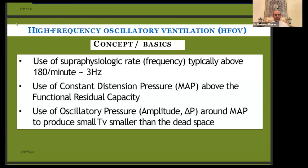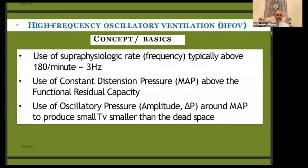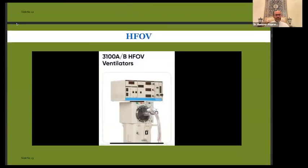We call it MAP, and the MAP should be above the functional residual capacity. And we use oscillatory pressure. We call it amplitude or delta P, which is the volume of the breath above and below the MAP. And the aim is to produce small tidal volume, smaller than the dead space. This is the famous SensorMedics 3100, which has been used for the last 3.5 decades since its introduction. And I think the look of it is the same since it was produced in the late 80s.